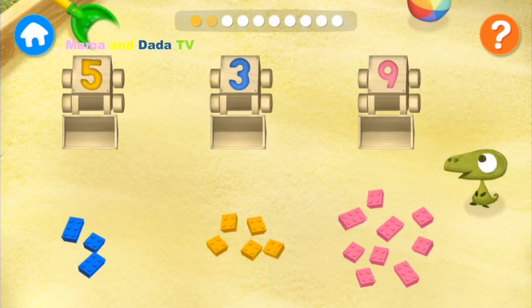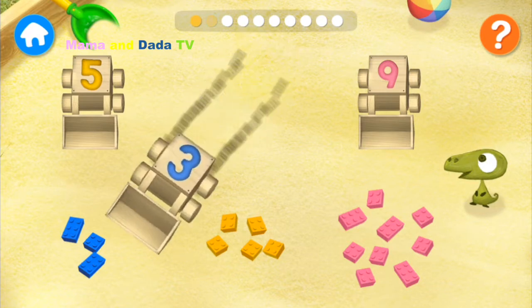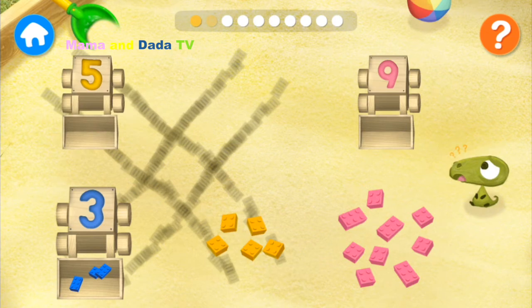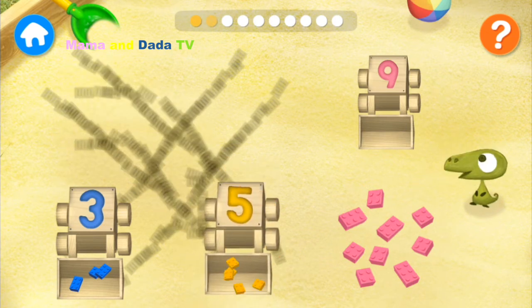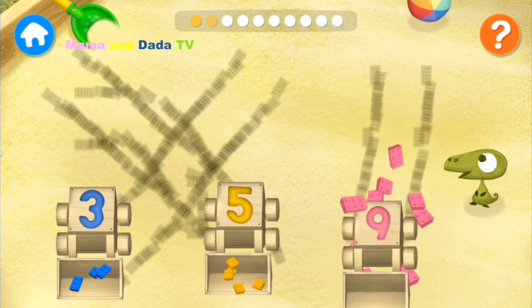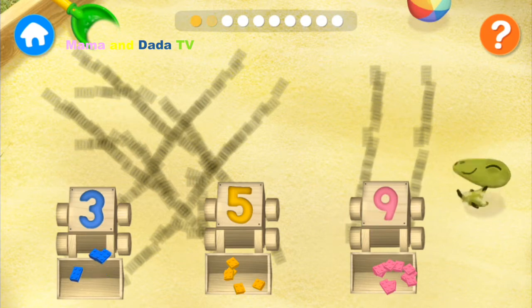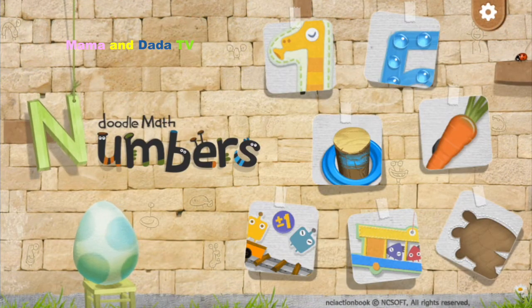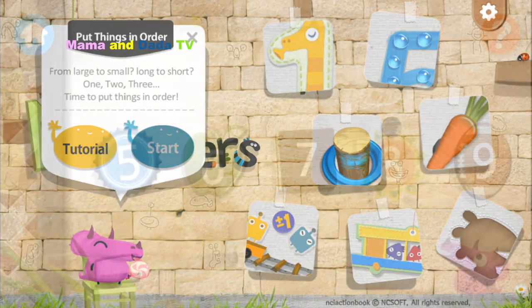Move the truck to match with the same amount of blocks. Three toy blocks. Five toy blocks. Nine toy blocks. Three, five, nine. Doodle math. Numbers in order. Put things in order.